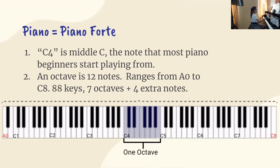Then one octave down, this is C3, C2. D0 is the lowest note. So if you count all the octaves and the notes, that would be 7 octaves and 4 extra notes, which is 84 plus 4, which is 88 keys.